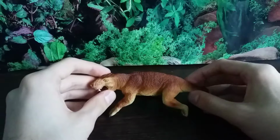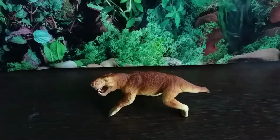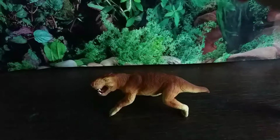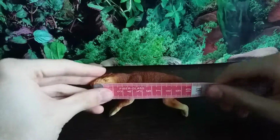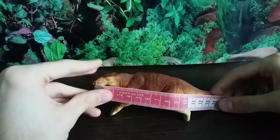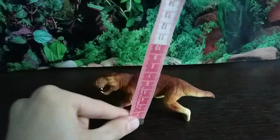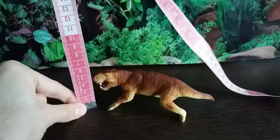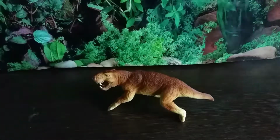So yeah, that's going to be all I can really say about this model. Let's give it a measure. So this figure is about 14 centimeters long and about 5 centimeters tall at the head.